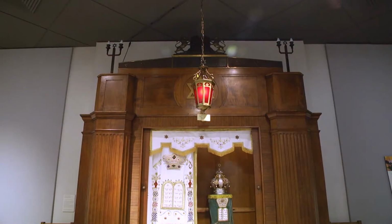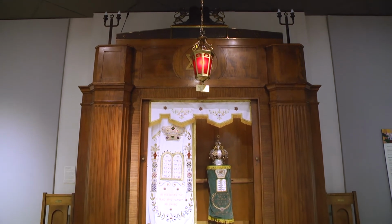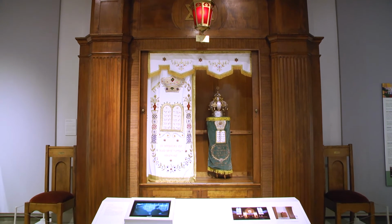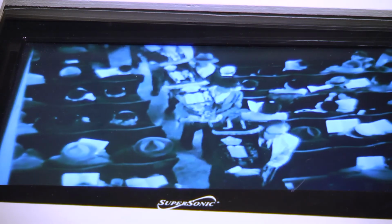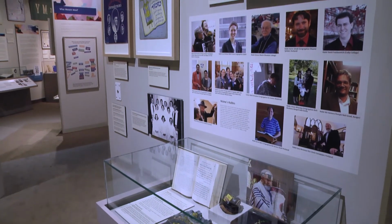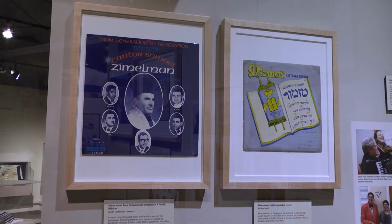The centerpiece of this section is a handsome Art Deco Torah Cabinet, or Ark, from the former Beth Abraham Synagogue in Auburn. In front of it, this panel includes a short film clip of a procession and Torah completion ceremony at Portland's Sharei Tefillah Synagogue in the 1950s. Nearby are photos of clergy currently serving Jewish communities throughout the state and an opportunity to listen to cantorial music.